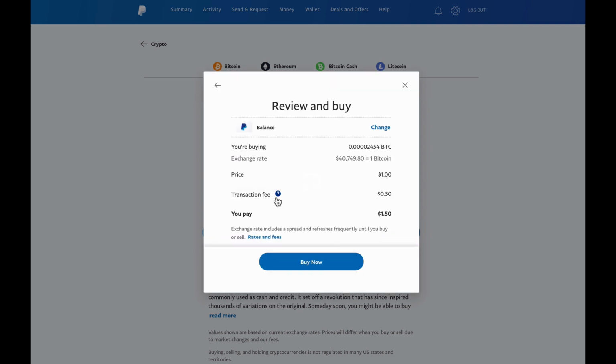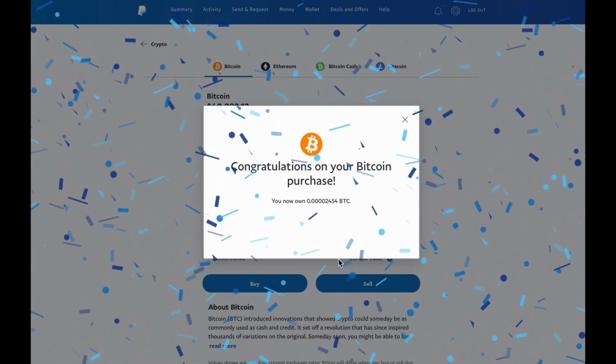$1. There is a transaction fee, so make sure that you're wary of the transaction fee because in total it looks like we're paying 50 cents to buy a dollar's worth of Bitcoin. So if you're okay with that, click buy now. What this means is that we have to literally make 50% on our Bitcoin in order to get our money back, in order to break even. So hit buy now and boom, you've just bought your first Bitcoin.